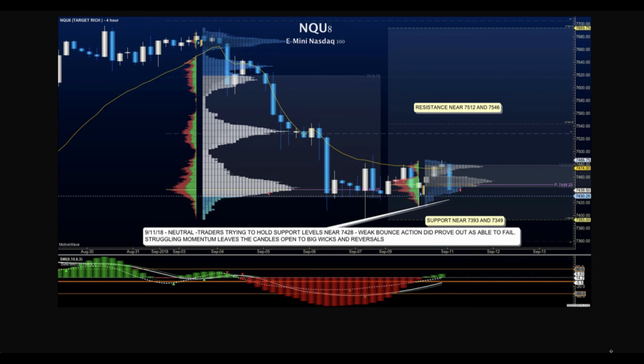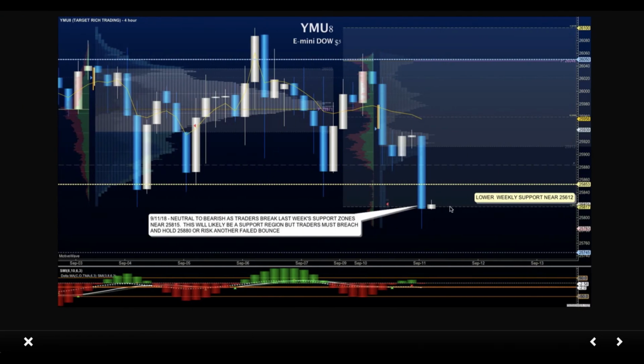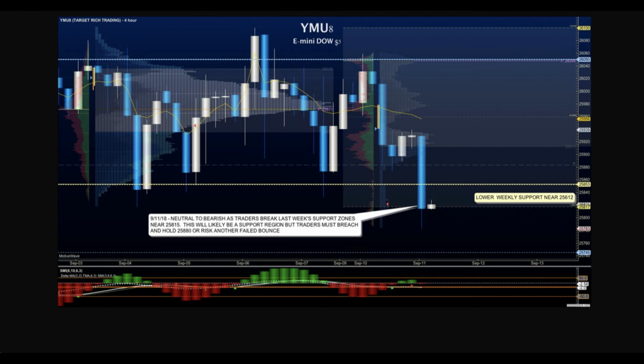If we take a look at our next chart, which is the YM, this is the one that really is the weakest of the bunch. Since I took this image much earlier in the day, the chart has dropped another 30, 40 ticks in the space. 25,768, really about a support zone, but, to be very honest, there's a lot of low volume profile motions all the way to 25,640.